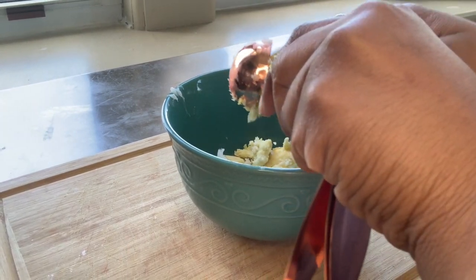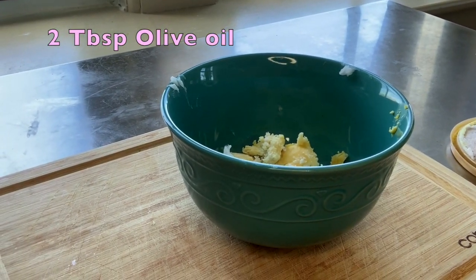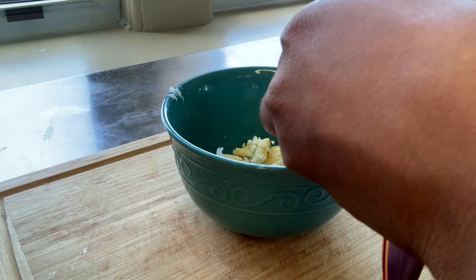The next product I'm going to be adding is olive oil. The presence of the fatty acids in the olive oil help protect the roots of damaged hair and prevent any further damage to any brittle strands.